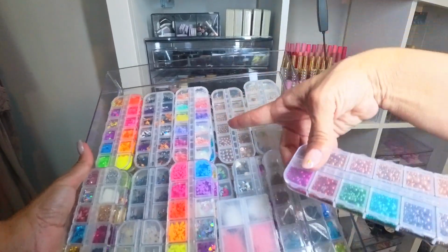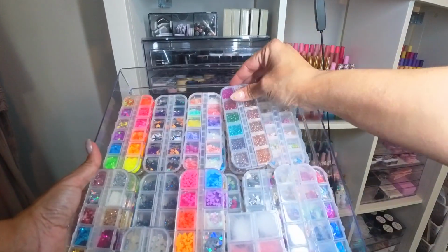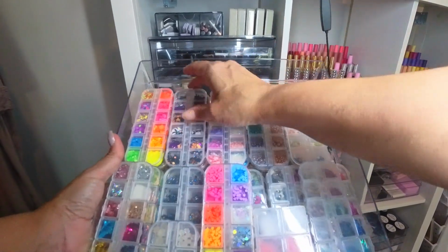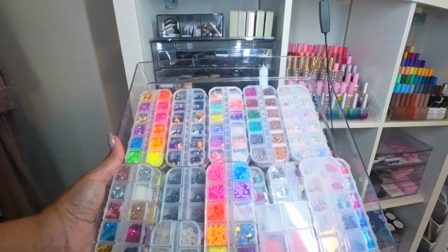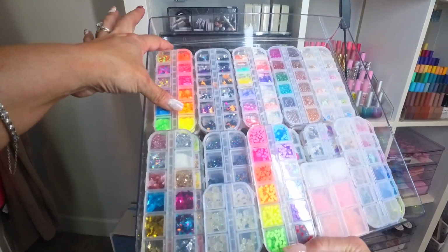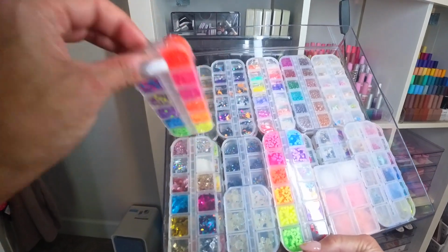I have some champagne pearls. Both of these are not flat back. Then I have some hearts here, like I said, the Sakura. We've got some Halloween sequins, kind of glitter sequins here. I just used these today in a set of nails, which I'll show you later.